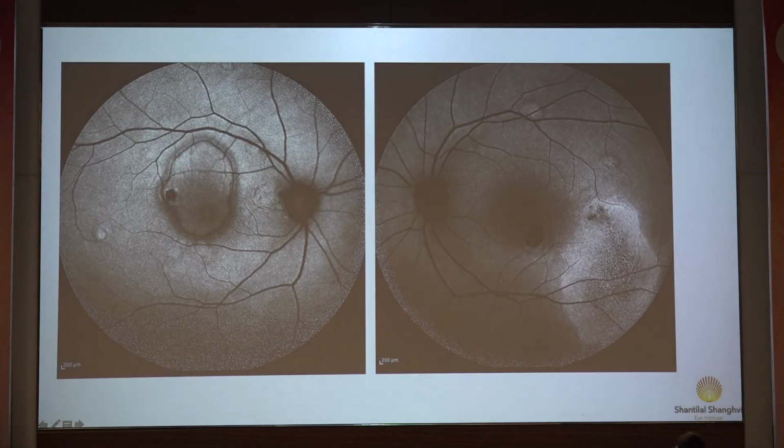Now this is the autofluorescence of the patient. There was hypoautofluorescence at the posterior pole in the right eye that corresponded to the area of the PED, and another dense hypoautofluorescence that probably corresponded to the area of the RPE thinning. And in the left eye, the track marks are visible on the autofluorescence image along with a dense hypo corresponding to the area of absence of the RPE.